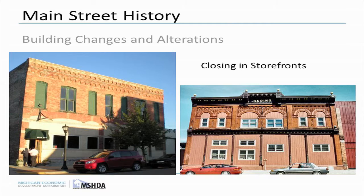And additional building changes occurred. That is, when the storefronts weren't used for stores, they were rented out to different uses, such as offices or different service industries. And those service industries didn't really need all that amount of glass. So they closed in the storefronts, as you can see, and put smaller windows in because they didn't need the large display windows. And a lot of times there were privacy issues, and so they closed in the storefronts.